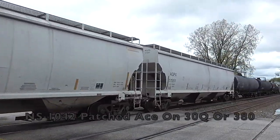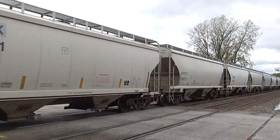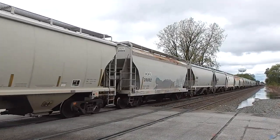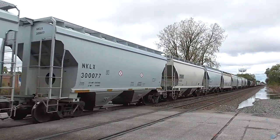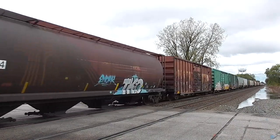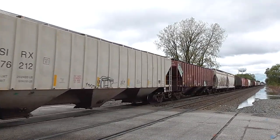Another train would end up passing through Wiley's warehouse on the end of Chicago line, 30Q from Chicago to Elkhart, Indiana. This one has a lot of sand cars, so I'm not sure if this one's heading for Bellevue. This one could be 380 from Chicago to Bellevue. This train could be 380 or 30Q. Whatever. But 30Q comes from Chicago to Elkhart. He has a couple potash cars in the mix of this mixed freight.